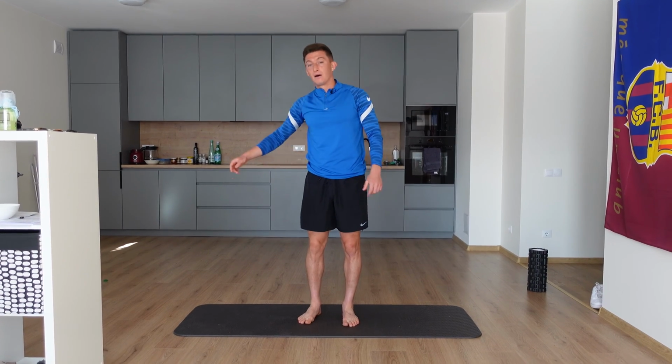So last movement before we get into our specific exercises, we're gonna work on some adductor swings. What I want you to do is go to the front and then out, then we're gonna go to the back and then out, and then we're gonna do a full swing.